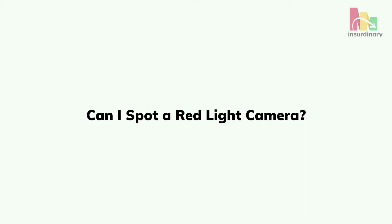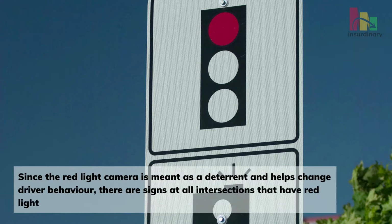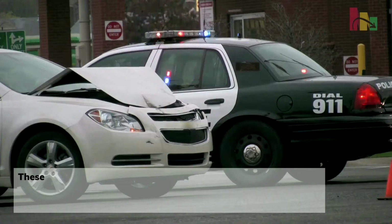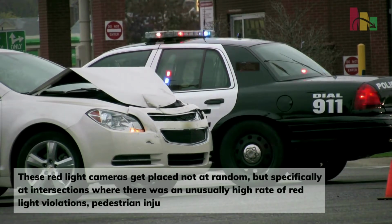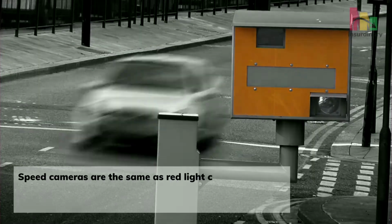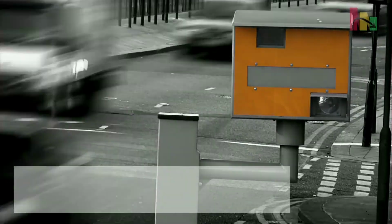Can I spot a red light camera? Since the red light camera is meant as a deterrent and helps change driver behavior, there are signs at all intersections that have red light cameras indicating their presence. But not all traffic lights have red light cameras on them. These red light cameras get placed not at random, but specifically at intersections where there was an unusually high rate of red light violations, pedestrian injuries, and collisions. Speed cameras are the same as red light cameras, except instead of capturing when violating red lights, the speed cameras capture when the driver violates speed laws.